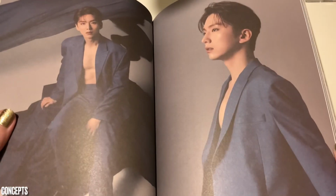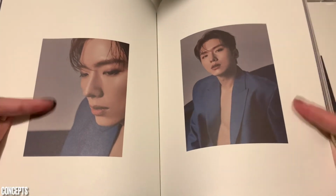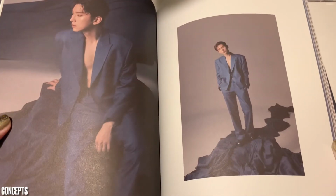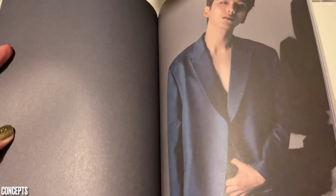Come on. I'm really glad there's no glare because it's soft matte paper. It's not glossy, so there's no glare. So good for us. Your view is not distorted. You are seeing what I am seeing. And I'm sorry we're being attacked like this.